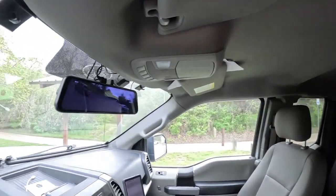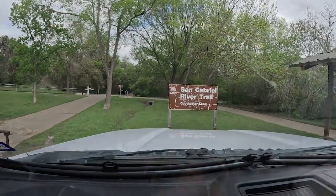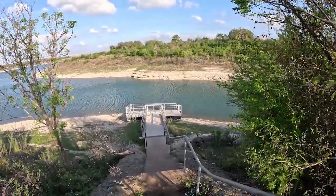I'm really impressed with what the Corps of Engineers has done here on the San Gabriel River. They've actually got a river trail. This is below the stilling basin, below the lake, below the dam. It's a bunch of hiking trails. And someday I'm gonna need to come back with the scooter and scoot it, or the e-bike and e-bike it. Last time I was here, I didn't know about this.